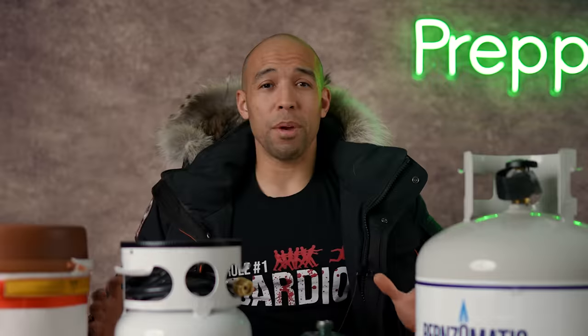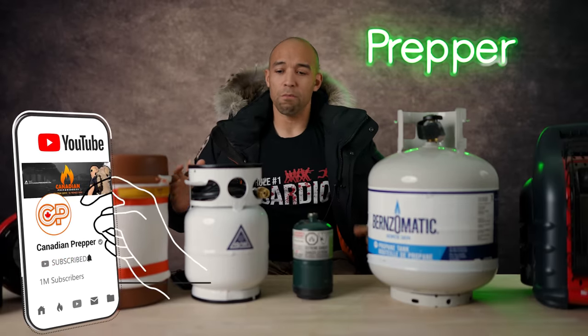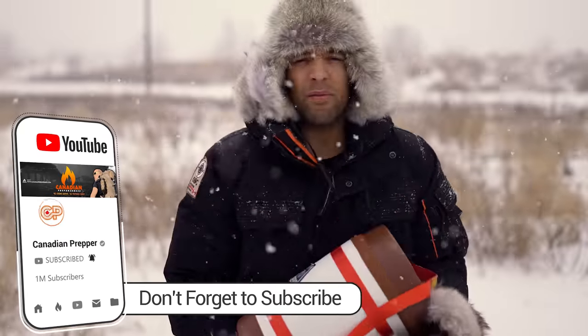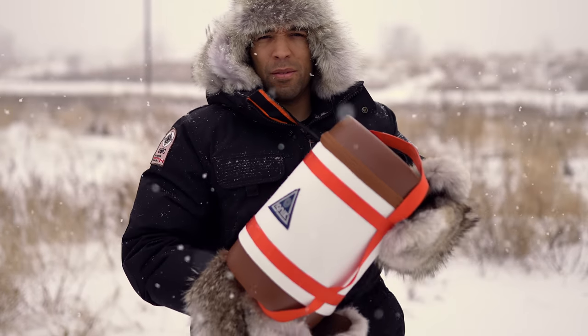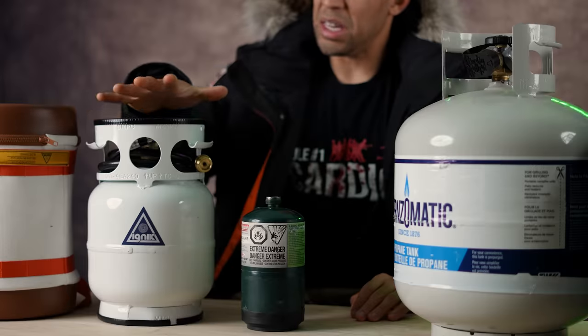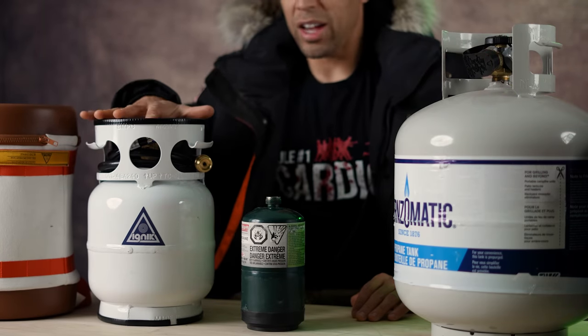But I want to talk in a bit more depth about something I didn't know existed until about a month ago, and it's these 1 gallon propane tanks. Apparently, they're pretty popular in the overlanding community, but for preppers, I figured I'd talk a little bit about it. Now, this is the Ignik brand. There's not too many brands of these. I believe you can also get 10 pound ones.